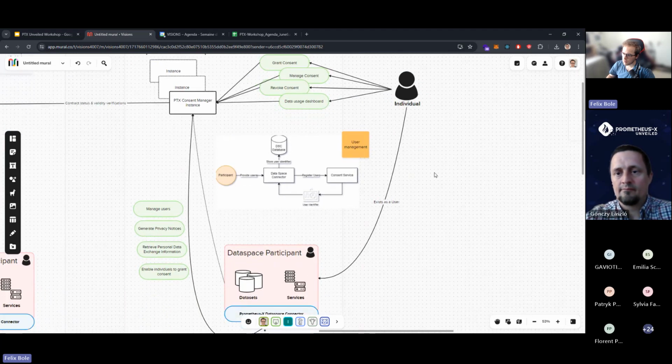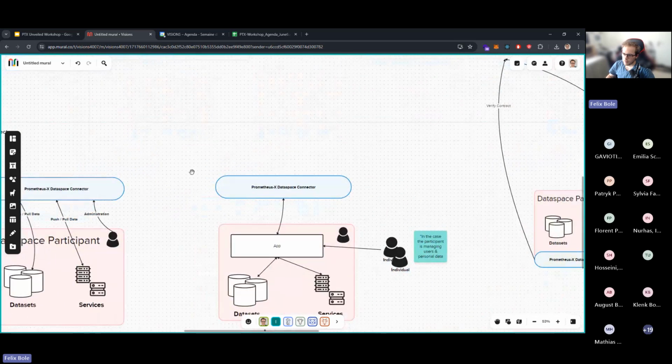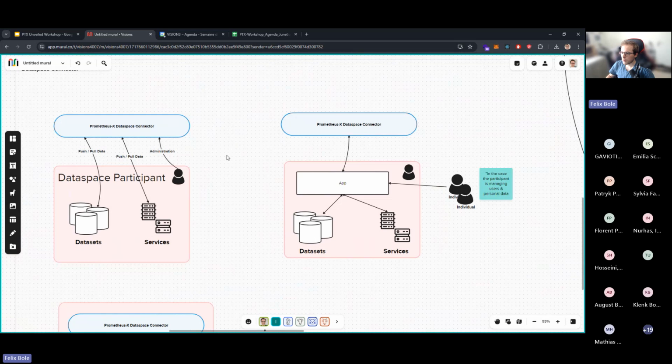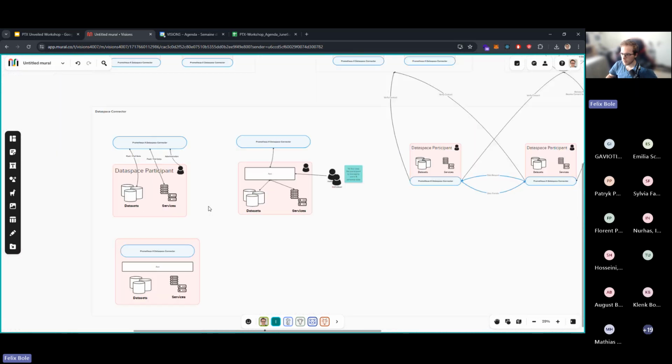But for organizations and for participants, it's also the component that's going to enable them to basically manage the different users that they might have in their application, generate privacy notices on top of which the consents are going to be given by the individual, and retrieve all kinds of information regarding consents for their users. Finally, at the bottom here, I've just set up different ways that the connector can work for participants.